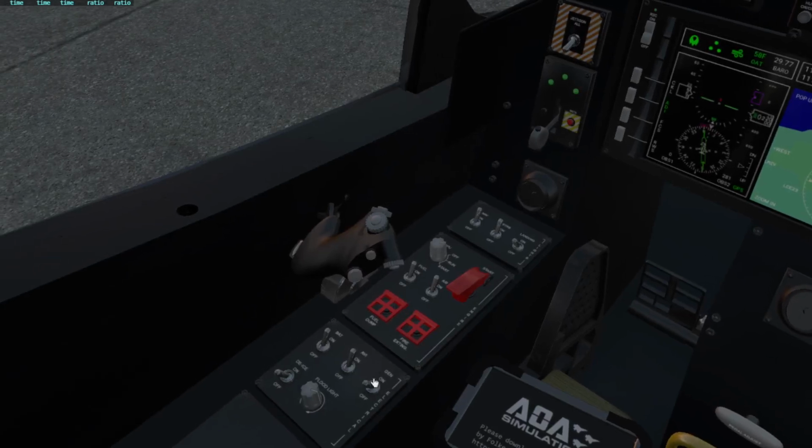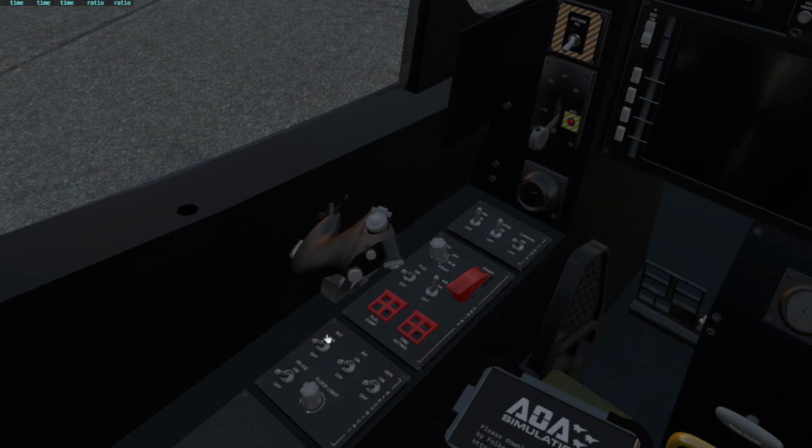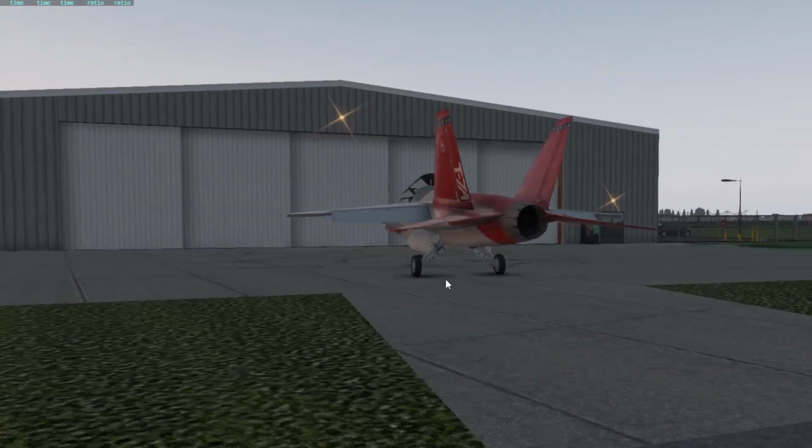Fuel can go, generator can go off first, avionics can go off, turn the fuel off. And finally, the battery. And that's it, we are done. Off and off. Let's have a look outside.